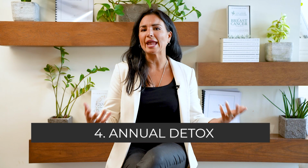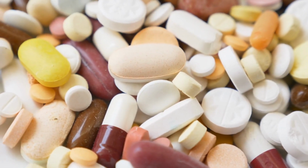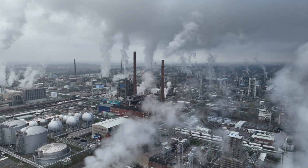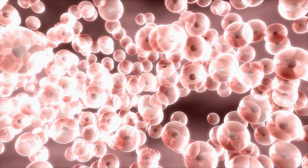The fourth thing I would implement for just about everyone is to do an annual detox, and a detox that's more focused on xenobiotics. These are chemicals, plastics, pesticides, herbicides, flame retardants. These are all hormone disruptors. And we know that all of these chemicals like to reside in fattier tissue. So doing a specific type of detox protocol can help extract a lot of the toxicity from the fat cells and eliminate it from the body.